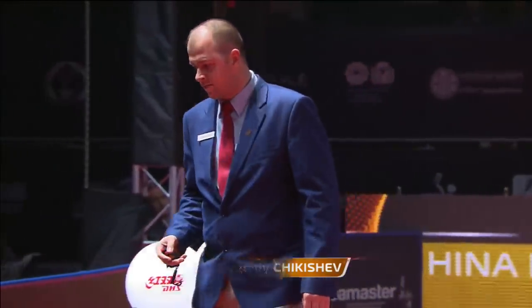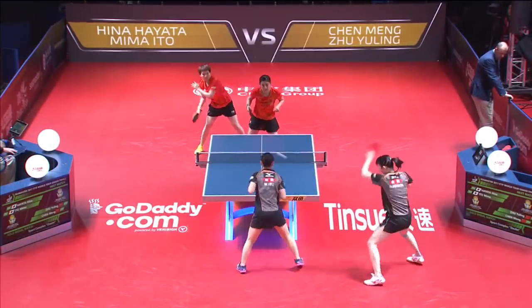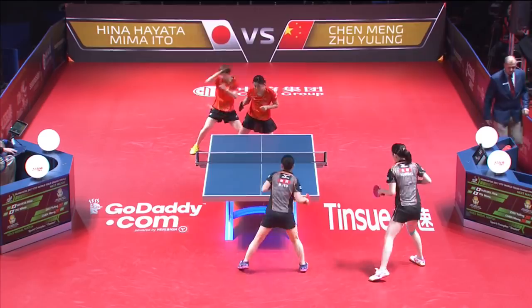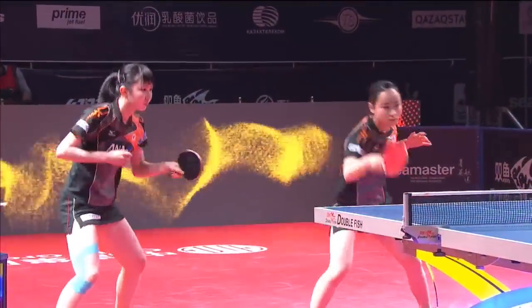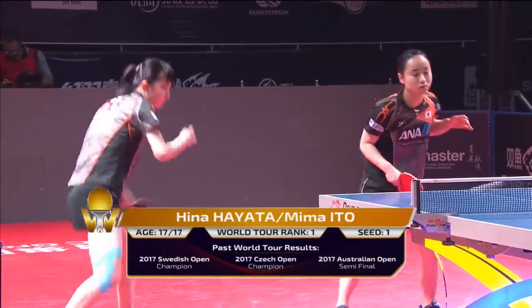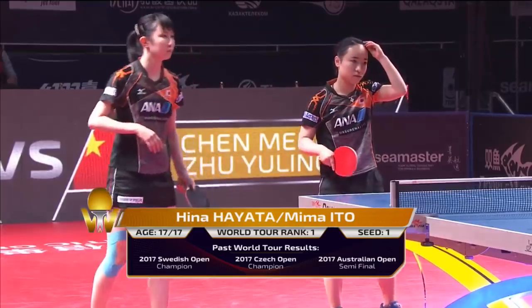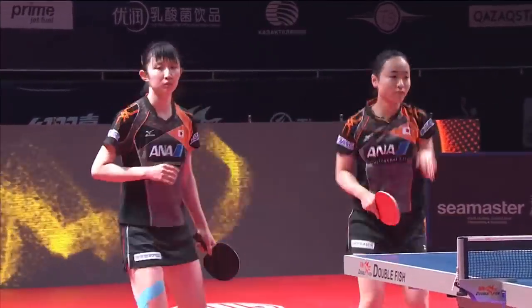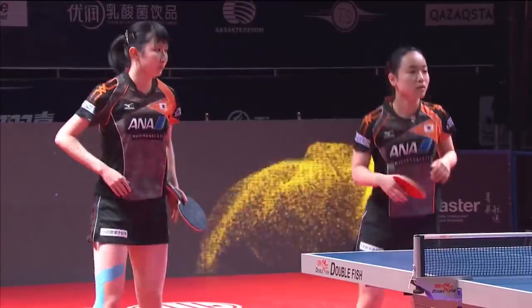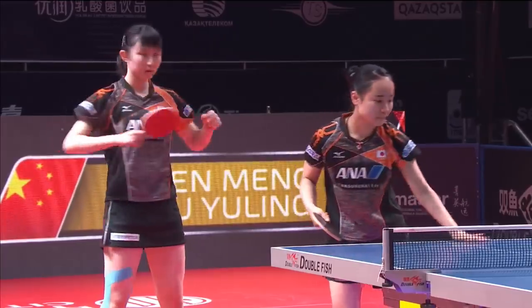Evgeny Shikishiev from Russia, our assistant umpire. Here's the 2-minute warm-up. Left-handed, right-handed combination will allow the Japanese pairing to get forehands from the middle of the table a bit more frequently with less movement needed. Champions in the Czech Open and the Swedish Open. 2 titles and a semifinal performance makes them the top seed. Quite an impressive performance again from the 17-year-olds.